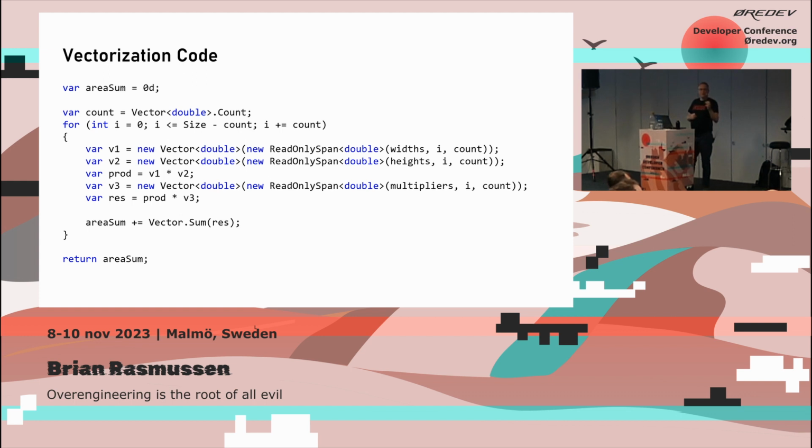Then we create a vector of widths and a vector of heights. Vectors are created from spans, and spans are value types. So there are no allocations here, right? There's just take a slice into this array, take the data for this, and pass it over here. There's no allocations. It's really, really efficient. Then we multiply those two vectors and get a new vector. Then we create another vector of the multipliers, and we multiply those. And finally, we use Vector.Sum to say, here's a vector with some number in it. Go and add all those numbers and add that to our total sum. And that's how we make code 25 times faster than our baseline.